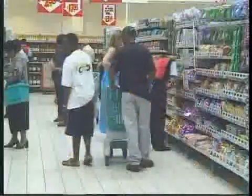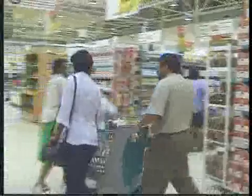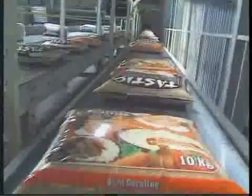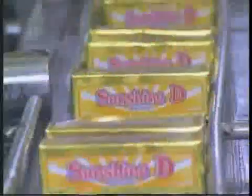Think of what you buy every month when you do your grocery shopping. Tiger Brands touches our lives and our stomachs in more ways than one, with products ranging from breakfast cereals to main meals, from sweets to pharmaceuticals. It's a company with IT requirements that can only be described as large.